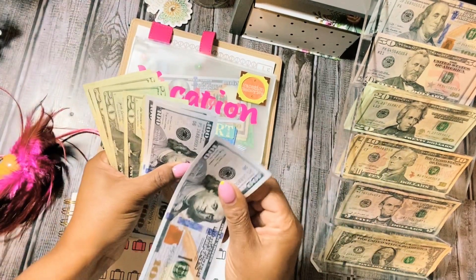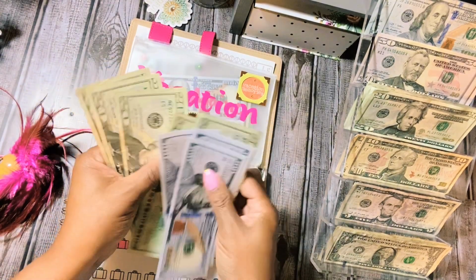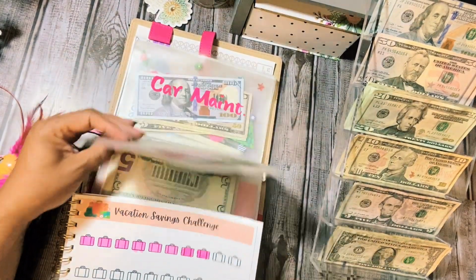So now in vacation, we got 1, 2, 3, 20, 40, 60, 80, $400. All right.